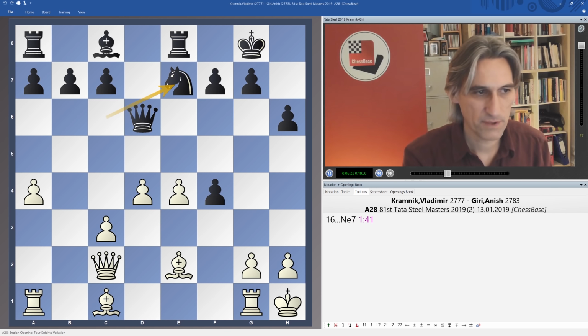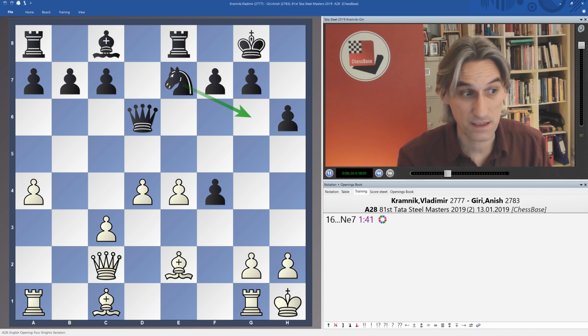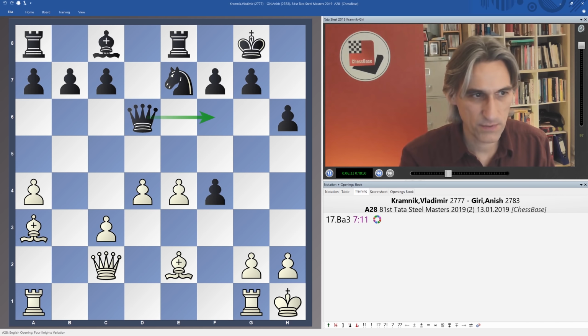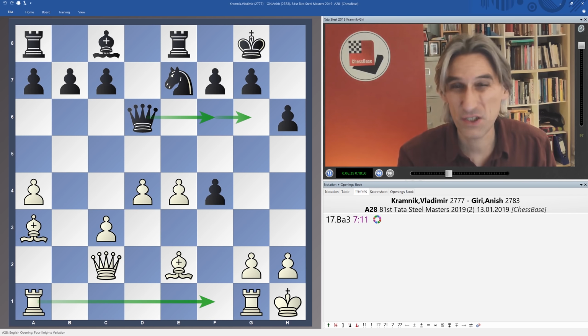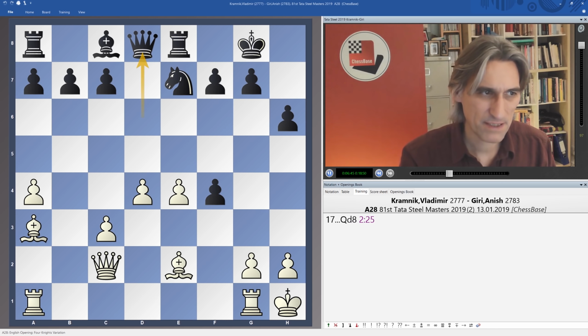Knight e7 from Giri, swinging the knight round to g6, so he's trying to bolster his king side. It's already extremely dangerous. Bishop a3, and now if the queen swings over here, then it's going to be possible at some moment to open up the king side, and the queen could just stand in the way of those rooks. So Giri, well played, the queen back to d8.